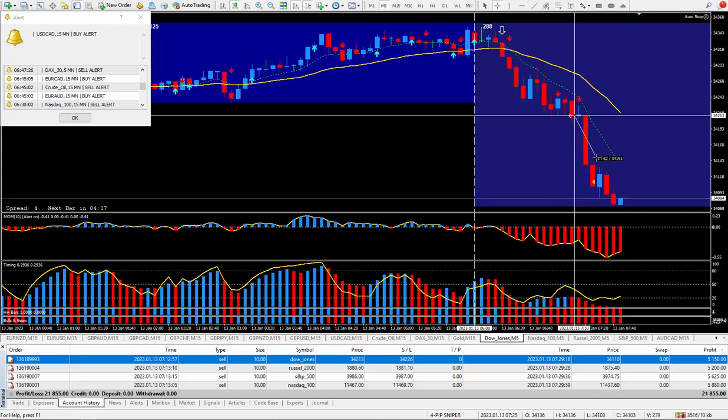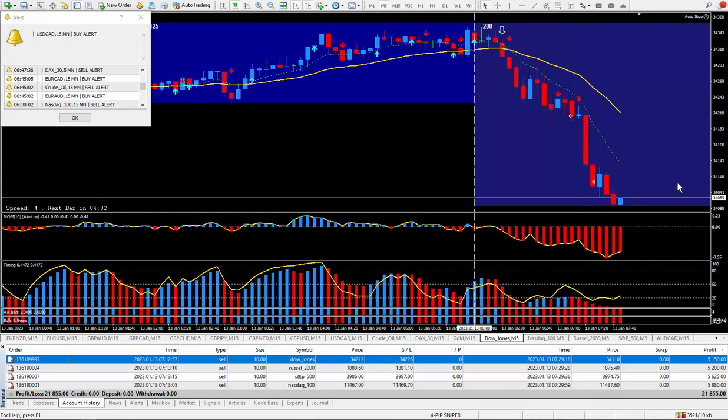Now the calculator, which I used to figure it out, divided it by 5, and the calculator says it should be 103. There it is right there. And those 103 ticks times the money and the lots paid out $5,150. Moving on to the next trade.